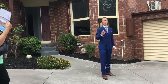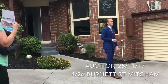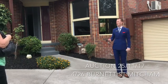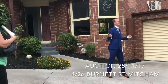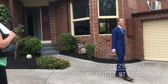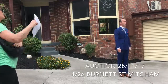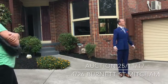Situated on the top of Mitcham, positioned in some of the most beautiful parkland that the eastern suburbs has to offer. As we stand here at Unit 4 of 26 Burnett Street, Mitcham, the opportunity that affords you at this stage is here today. Ladies and gentlemen, if you come to buy a home for yourself or possibly to upgrade or possibly looking for a lower maintenance lifestyle, this beautiful property has been fully renovated by our vendors, offers for you a truly unique proposition here in the beautiful suburb of Mitcham.